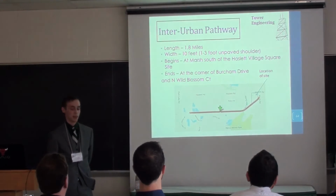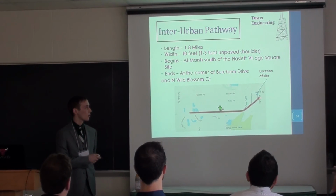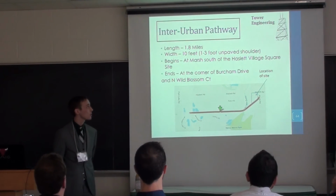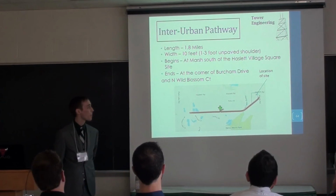My third goal as transportation specialist was to provide an expansion to the existing interurban pathway, which is a mixed-use pathway. Mixed-use pathways are primarily meant for bicycle or walking traffic. No motor vehicles or horses are allowed on the path. Currently, the pathway extends all the way from Marsh Road, just south of the site, to the intersection of Bersham and Wild Blossom Court. It's approximately 1.8 miles, and it has a width of 10 feet with an unpaved shoulder of 1 to 3 feet on either side.